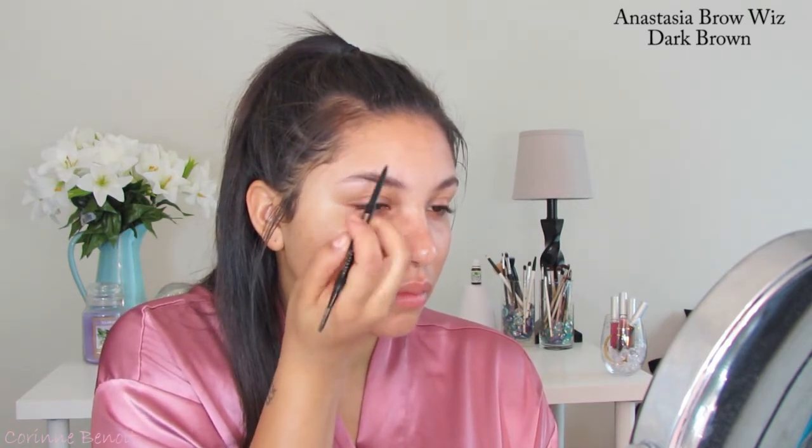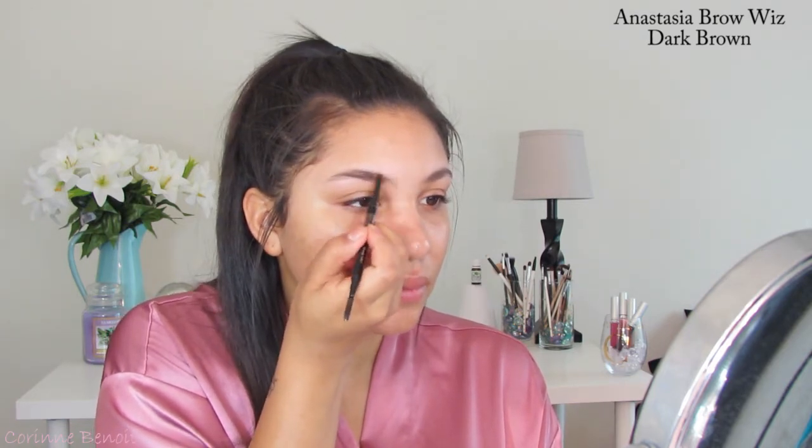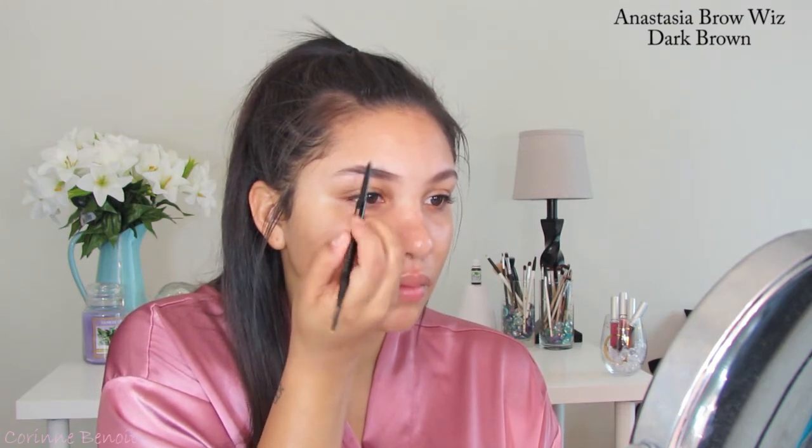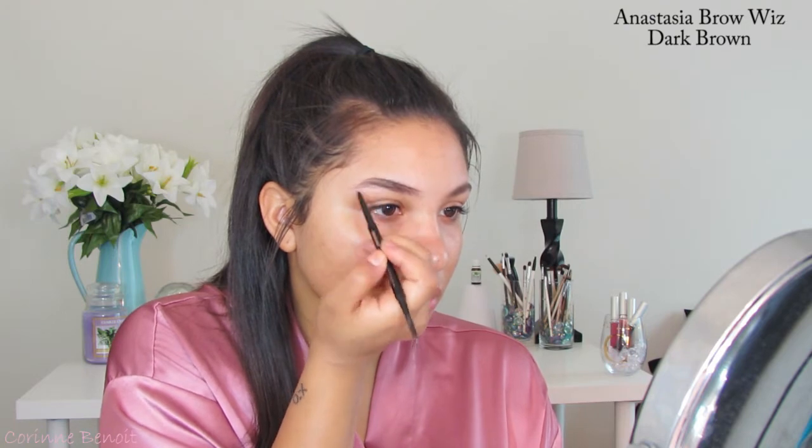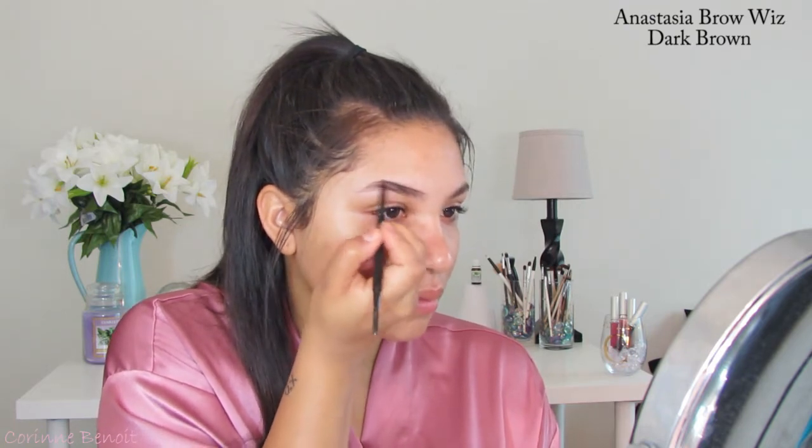The first step for me when doing my makeup is to fill in my eyebrows. Now, I think part of it has to do with the fact that, as you see, my hand is resting on my face. So if I were to have a full face of makeup already, it would just throw off my technique that I'm used to doing. Doing my eyebrows first is a personal preference. There's no right or wrong when to do them.